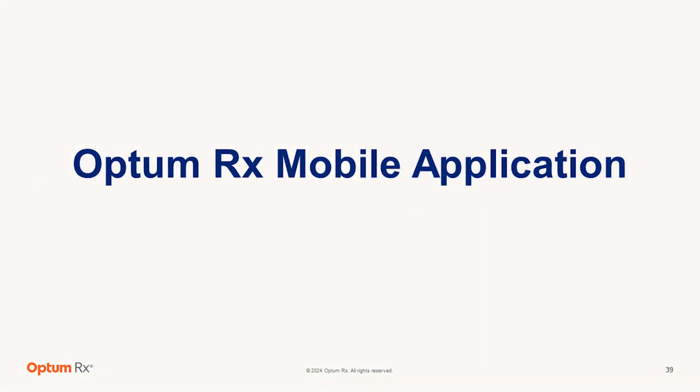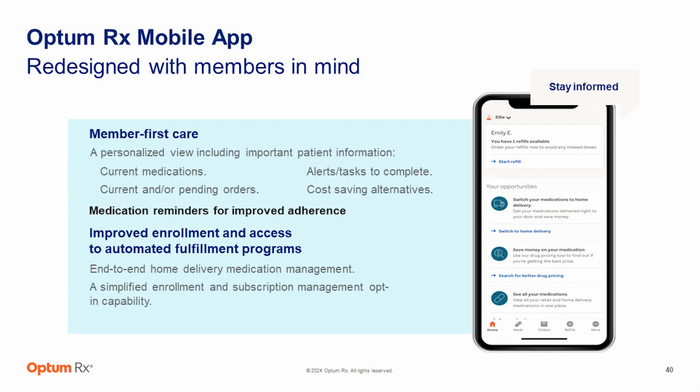Now let's talk about the Optum RX mobile application. The Optum RX mobile app offers a lot of the same features as www.optumrx.com. No more searching. With a couple clicks, you will have access to tools to manage your orders, connect with care providers, find cost-saving options, and make informed decisions by searching reliable information from a trusted source from anywhere, at any time from your smartphone.